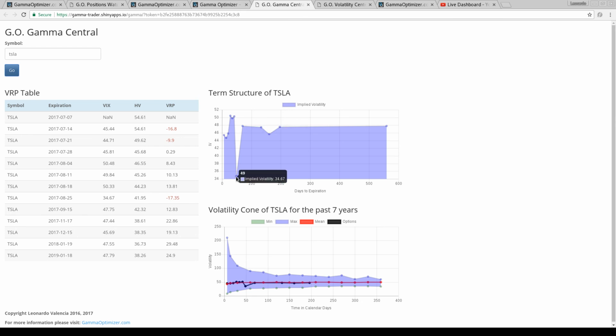I think this is August 25th, at 34.6. I noticed this for Tesla and Amazon. For some reason the volatility for this option line is not the same as the rest. So I think this is an incomplete expiration. But let's ignore this point.